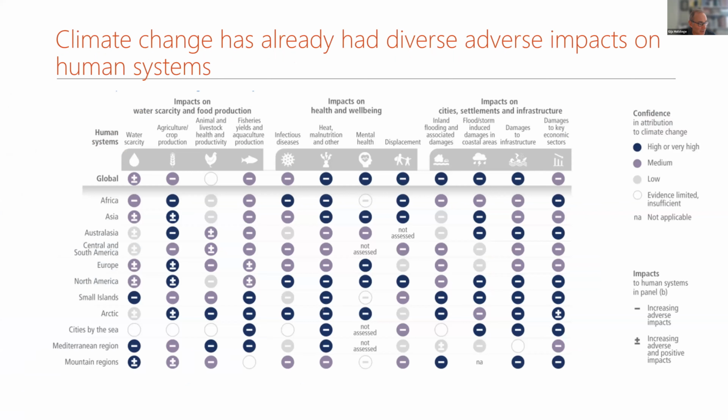If you look at the IPCC reports, they have done an extensive job of mapping all the different impacts that climate change is already having, and we can see these adverse effects on human systems, in terms of water scarcity and food production, impacts on health and well-being, and cities, settlements, and infrastructure. So this is quite a nice chart which maps it all out.